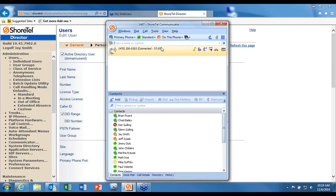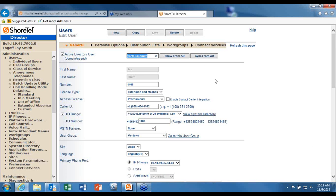You can see I'm connected to this call. I've got no toolbars or anything set up right up here. So I'm going to minimize that back again.